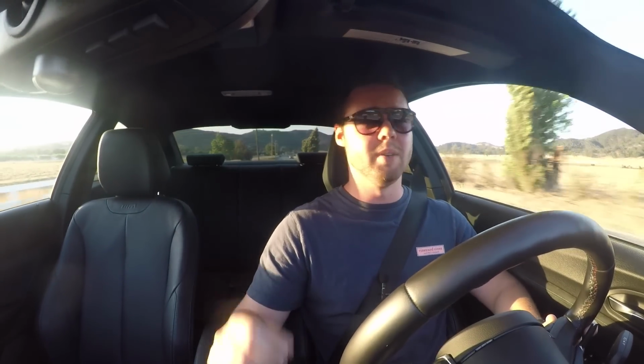It also has an electronically controlled active rear limited slip differential. That means you can hoon it around turns, drift the rear wheel drive little beast easily, and it has plenty of power to do so.